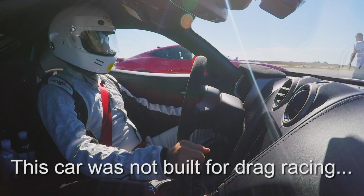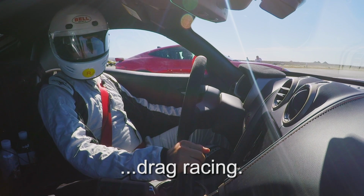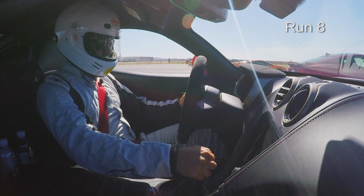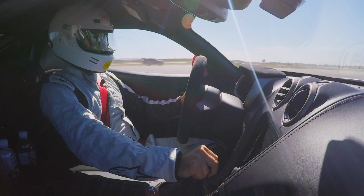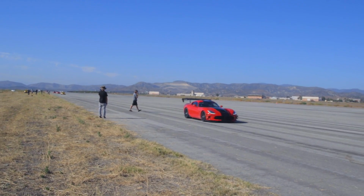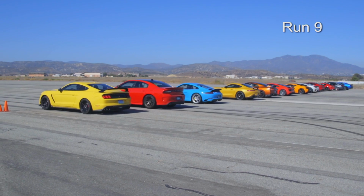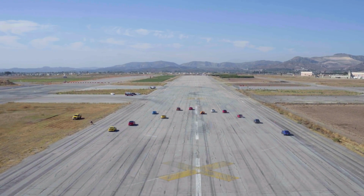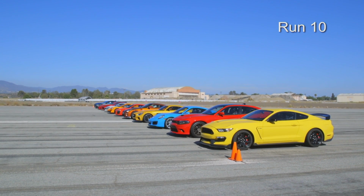This car was not built for drag racing, and yet here we are, drag racing. Great. This Viper's getting pretty unhappy going into 2nd and 3rd. Go! Looks pretty good. 3, 2, 1, go!